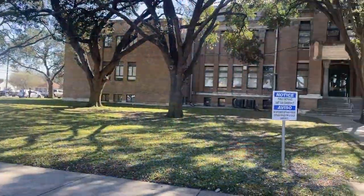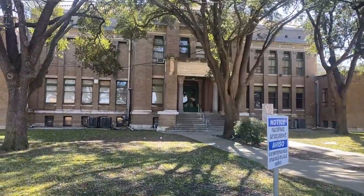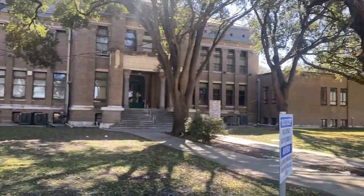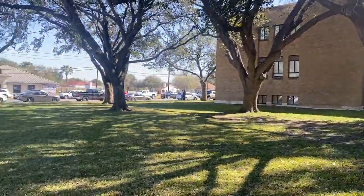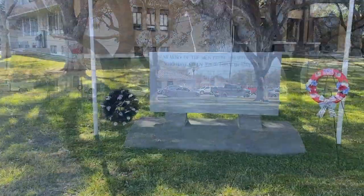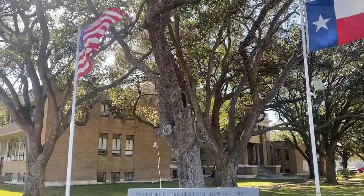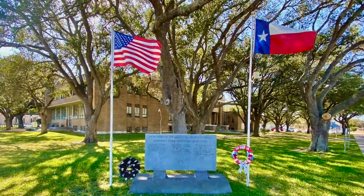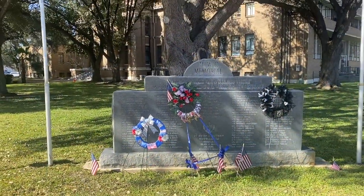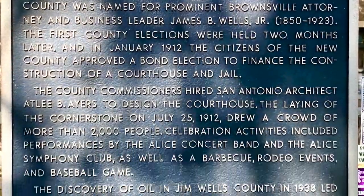Alrighty. Jim Wells County Courthouse. We got, looks like a veterans memorial here. We'll go check that out. Veterans Memorial, very cool. Looks like this one's a World War II Veterans Memorial. I got a historical sign here for the Jim Wells County Courthouse.